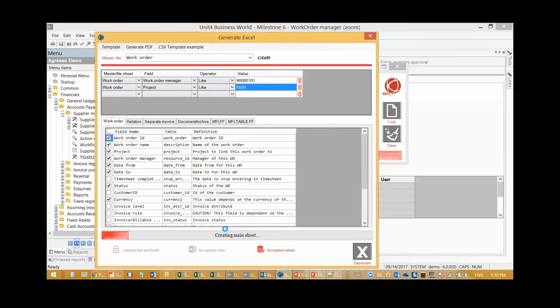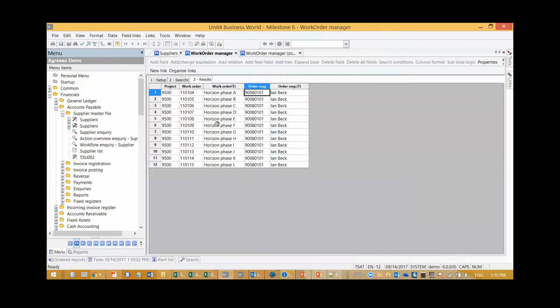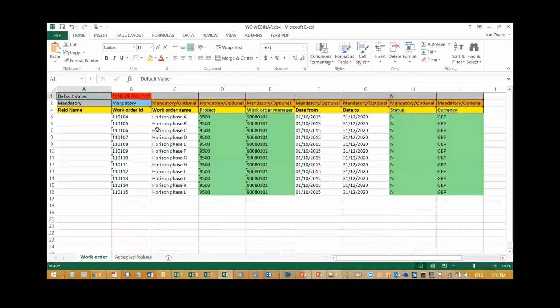Again, at this point in time, it is creating the Excel sheet based on the criteria I have set here, and the results should be the same results I have in my browser in UBW. Okay, so if I go to open my Excel sheet, of course the work orders are exactly the same. Here is my work order manager, which was Ian, and I will change this Ian to someone else. Okay, I know that, for example, this is another person in my system. I just click this guy. Of course, if this person didn't exist, this would be read out in the cell itself.